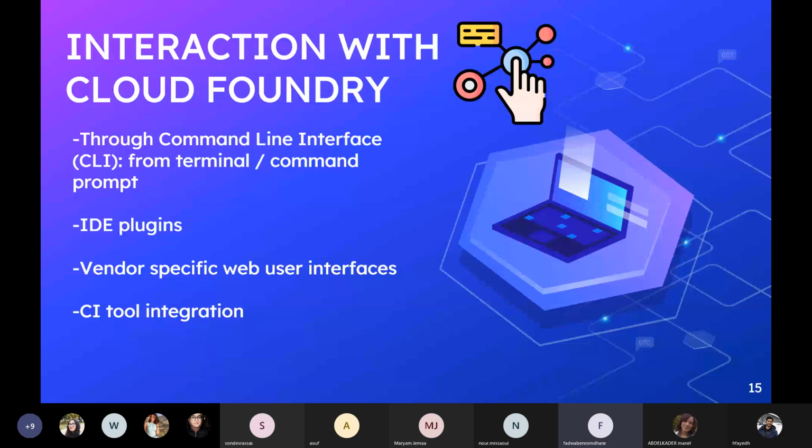Yes. For the interaction, there are different ways to interact with Cloud Foundry. I cannot see the slides. Actually, there's an internet problem, but I can see the slide. The interaction with Cloud Foundry. Can you see it now?